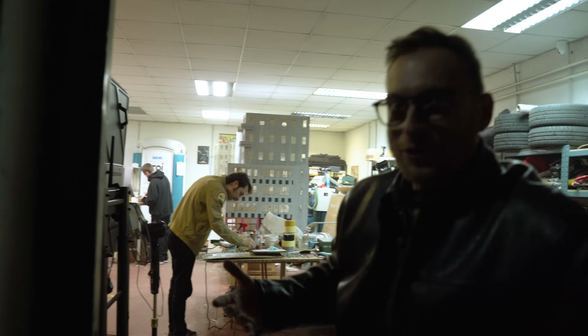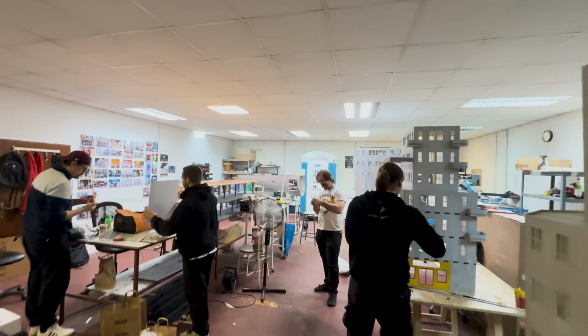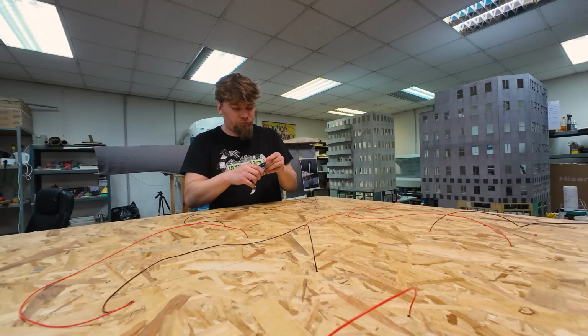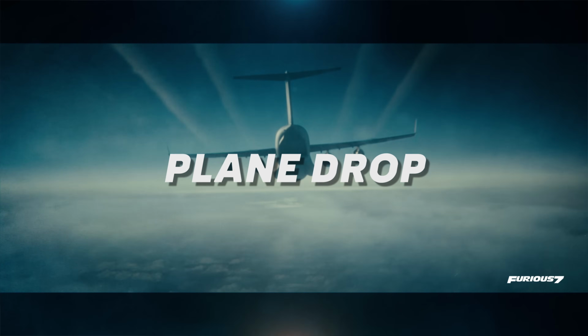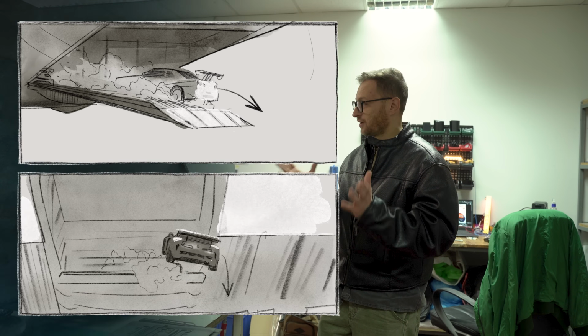Welcome to our studio. So this is our workshop where we are creating all the miniatures. We like to think of it as a little creation ILM. Here is our plane exterior, and it's only the back of the plane. And Luka had to build it just for 2 shots, which is very unfortunate.